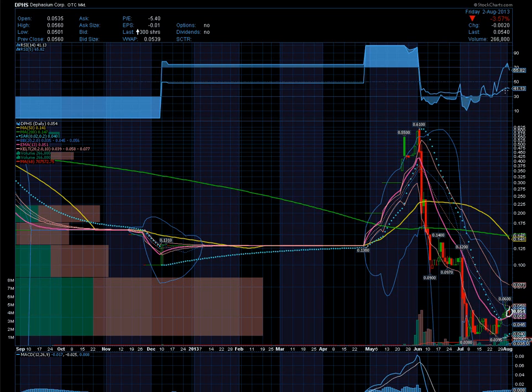The RSI has been seeing bullish divergence, which I'm going to get my line tool to draw out for you. Basically, the RSI has been seeing higher lows while the price per share was seeing lower lows, as can be seen down here as the price was just hitting lower lows all through this period. So that's a bullish sign.